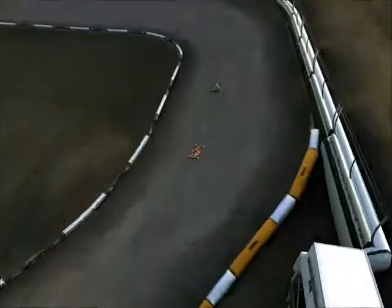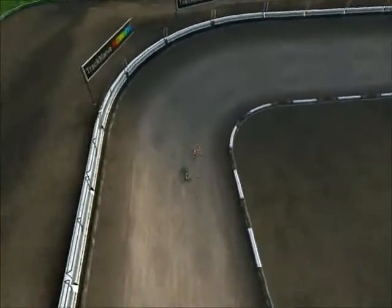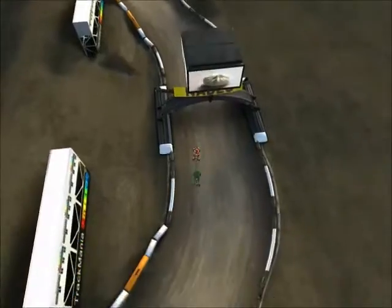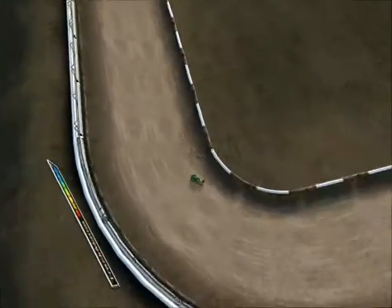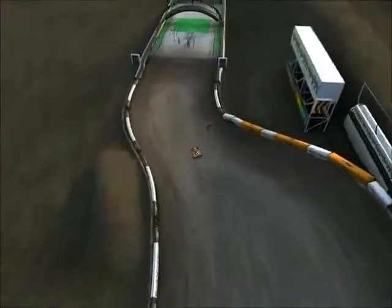Alex can't quite close the gap on turn 3 and 4 there. He's going to stay in third. Dibbs is going to stay out in front for second place. Ian leading them all. Andy behind them, challenging Hunter for 4th place. He's going to make the pass.